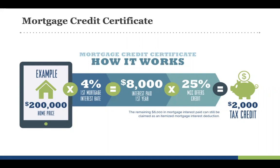Now, I'm going to kind of leave it at that. We're not tax policy advisors, we're not CPAs here, but that's generally how a mortgage credit certificate works. If they are available in your market, absolutely bring it up with buyers. What a great long-term life of loan benefit. And then the remaining $6,000 in this example of mortgage interest paid still gets to be itemized as a mortgage interest deduction. So that's the mortgage credit certificate.